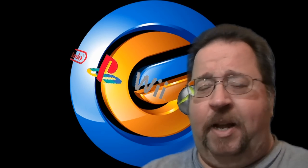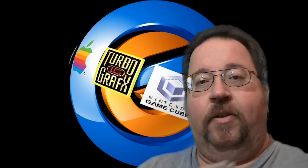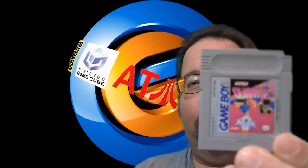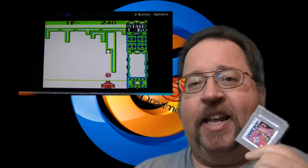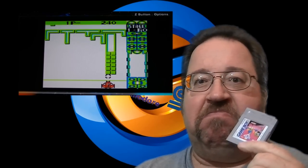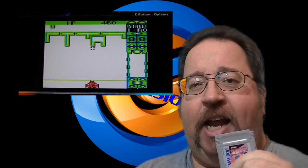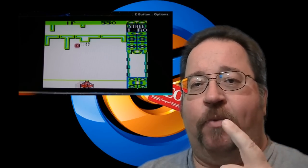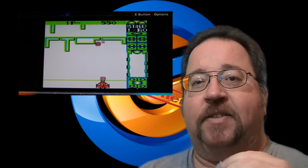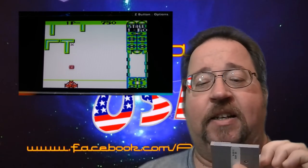The next thing I picked up was, if I can read it, there it is, Quarth. Quarth for the Game Boy. It's kind of like a reverse Tetris kind of game, I guess. You got a spaceship that runs across the bottom of the screen, and you shoot these blocks up, and you're trying to make full squares or rectangles to eliminate the blocks. It's actually a pretty addictive little game. It's a lot of fun.